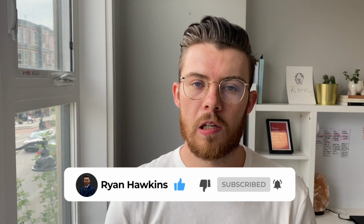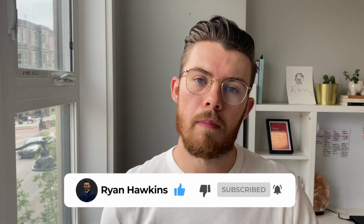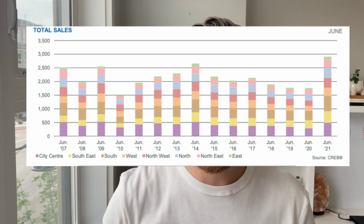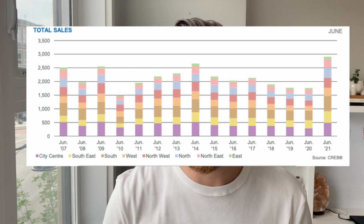Now, as I said in the beginning, we are going to be looking at the previous month market report, which is going to be June of 2021. And we're going to be starting off with the sales. In June, we had 2,915 sales. We absolutely smashed the sales last month, and as you can see by this graph that I'm going to pull up, it is our best month in the past 15 years.